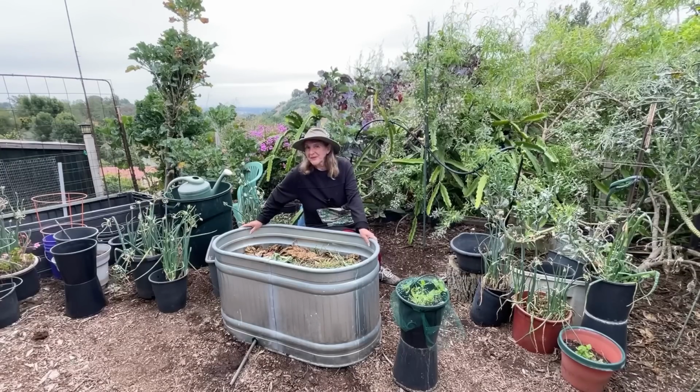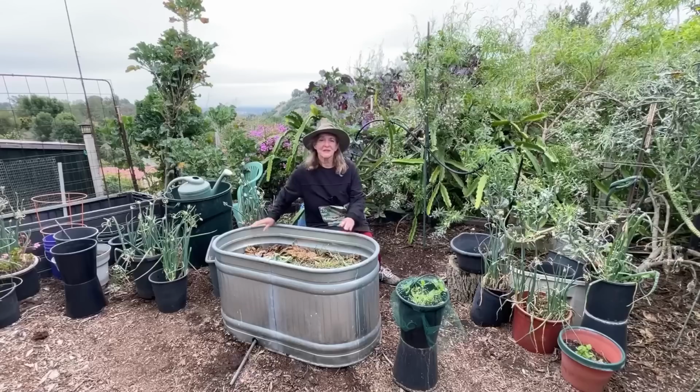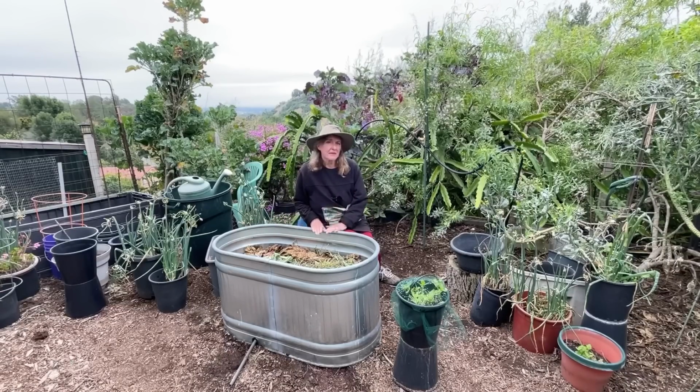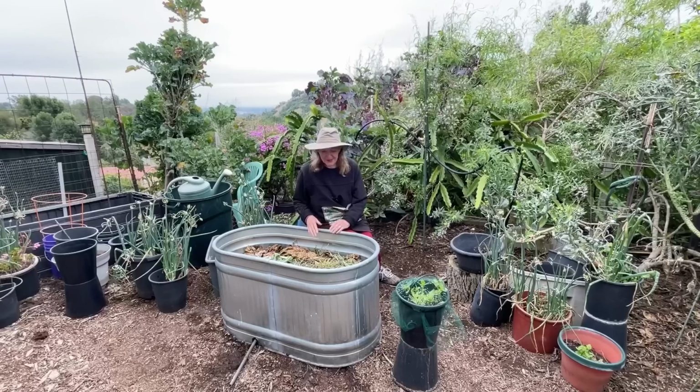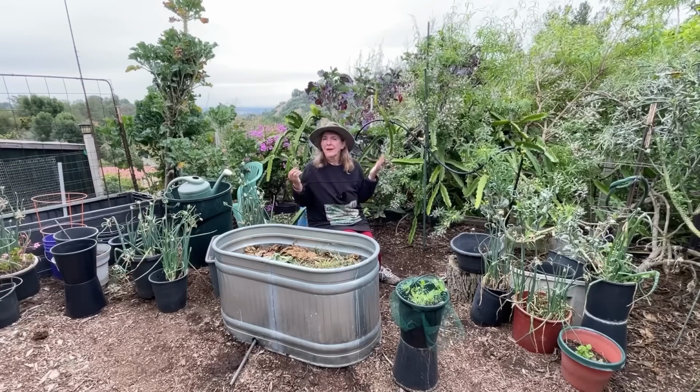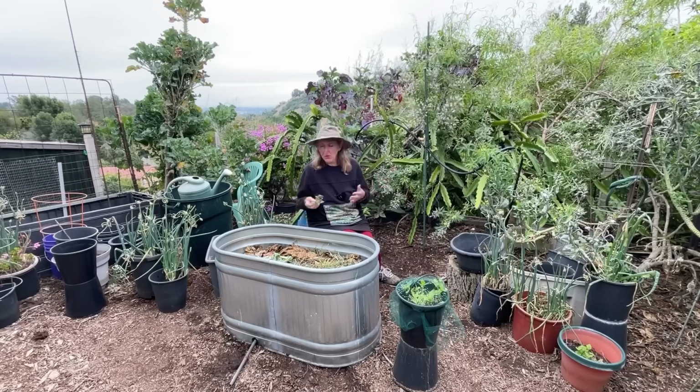So here's my raised bed that a lot of you have been watching, because I said I'm going to get it set up, and I'm about ready to get there. It has taken me over a month to fill this up. But if you look, it's all filled up by leaves from around my garden, all kinds of stuff.